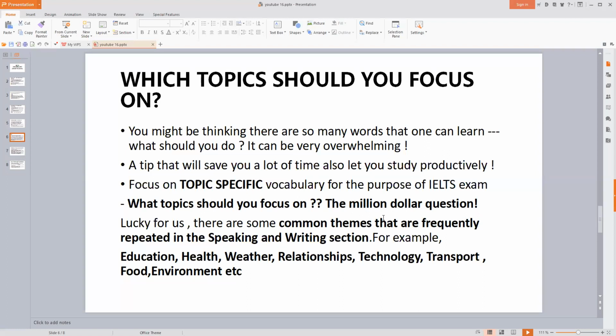And this list is very small, guys. There are many topics as well, but these are the main ones that I really think are repeated in the IELTS exam. So you should actually focus on these topics. So let's say one day you say, okay, today I'm going to look at all the vocabulary related to food, so that if I get a question related to food in the speaking section, I can use these words. So you try and read articles or things related to food.